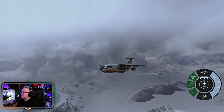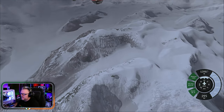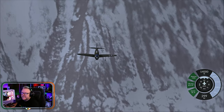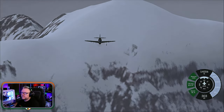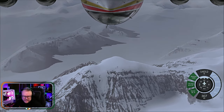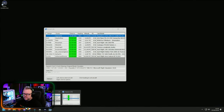So if Ogotai is somewhere near, try and fly. There he is. There he is as a P-47. Now I can change that if I want. Do you know what I mean? If I wanted to now, lads, right? I could say, do you know what I'll do now? Sure, listen.